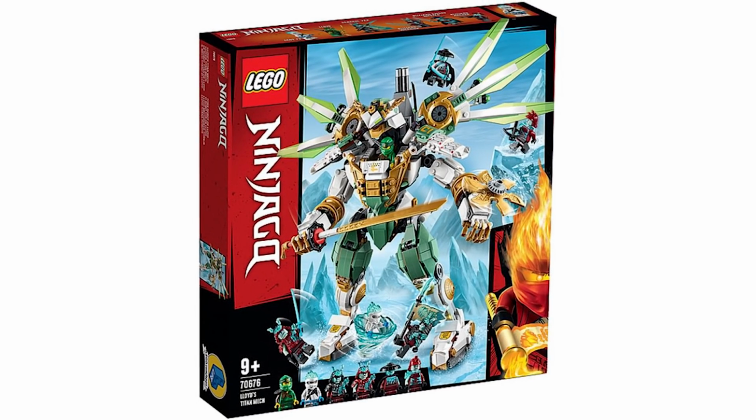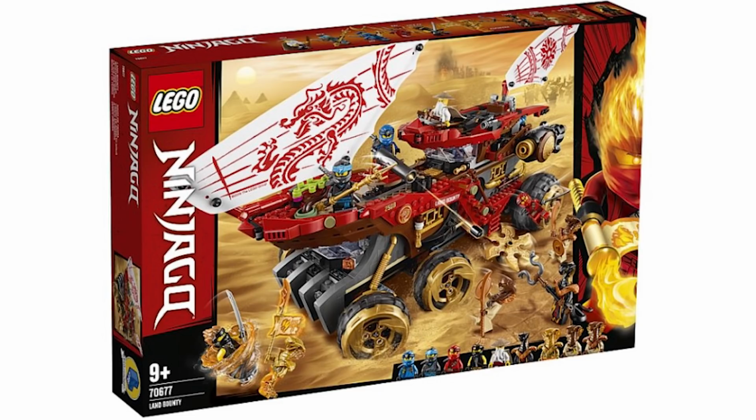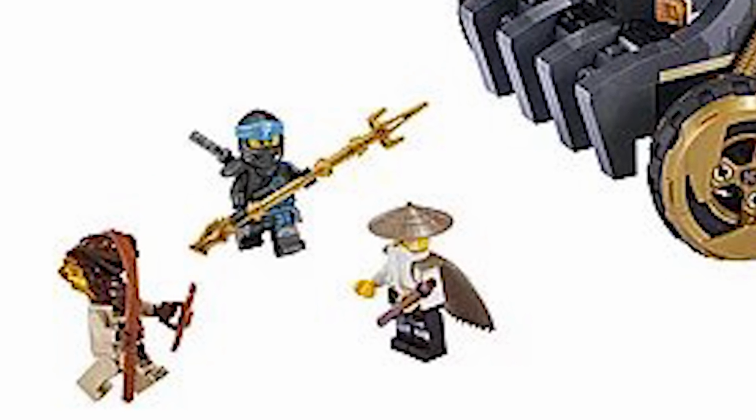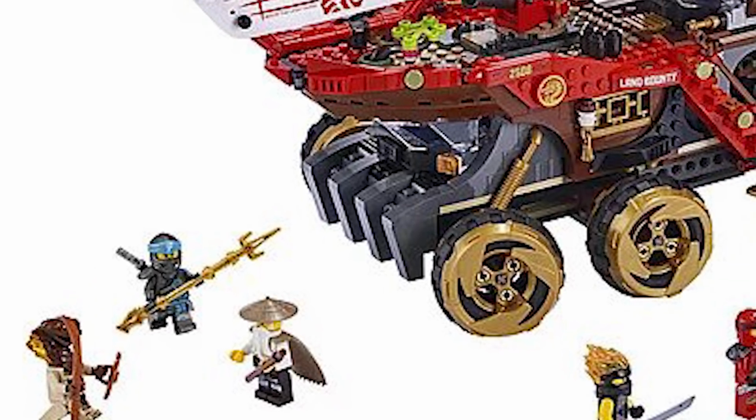And then the bounty set of this wave is called the Land Bounty, set number 70677. Comes with a whopping 9 figs. This time Wu has a cape, which is kind of cool. There's some big bad guy snakes to fight against, and the bounty itself is a super interesting, very strange build. It's not quite Mad Max.